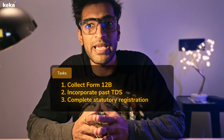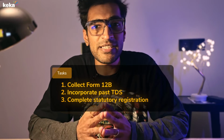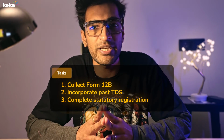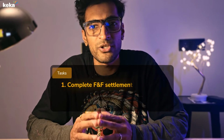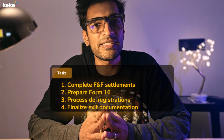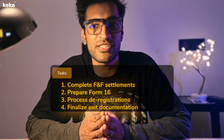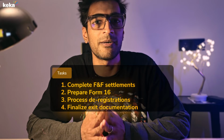For new employees, you need to verify that Form 12B has been collected if they have joined in the middle of the year, previous employers' TDS details have been incorporated, and all the statutory regulations like PF, ESI, etc. are complete. And for employees who exited, you need to ensure that full and final settlements are complete, Form 16 preparation is in progress, all the statutory deregistrations have been processed, and exit interviews and documentation are complete.